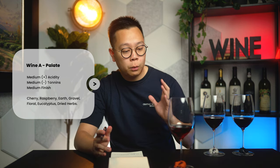Wine A is quite straightforward in a very good way. Whatever I got on the nose, I got on my palate. I get medium plus on the acidity, medium minus on the tannins, and medium on the finish. I get lots of cherry, raspberry, earthy characteristics like gravel. I get lots of floral and herbal characteristics in the background like eucalyptus and dried herbs, that kind of stuff. So very, very well made. And knowing the price is under $15, this is really good. I like it a lot. Now it's time to move on to wine B.